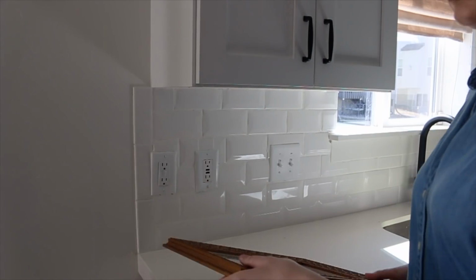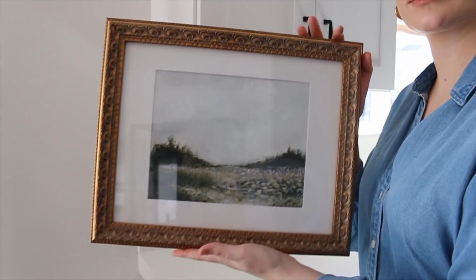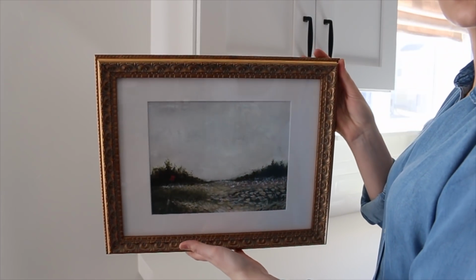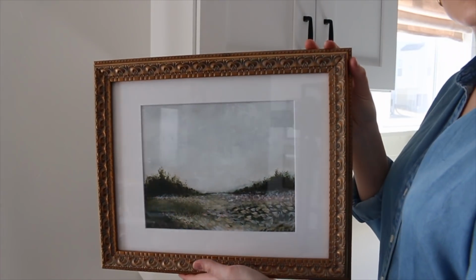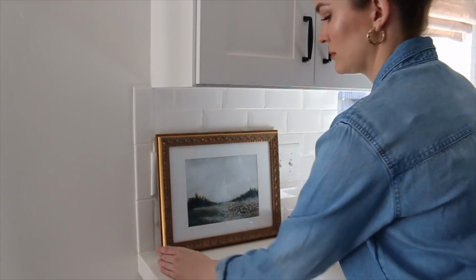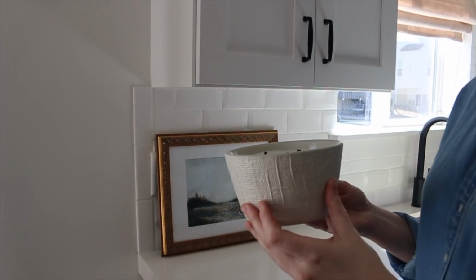So to start off styling my kitchen countertops, I have this beautiful bronze antiqued frame that I purchased from Amazon. In the frame, I put one of my new prints in there. This is the Matina print. It's beautiful, it's lush, it's green, and it's perfect for spring. So I added this into the frame. This is an 11 by 14 frame matted with an 8 by 10. So I love having layered art in the kitchen. It really adds a lot of personality, and it also helps bring in some color.